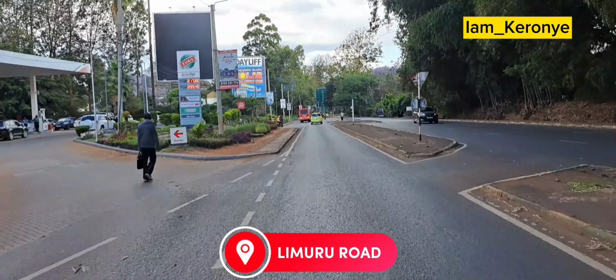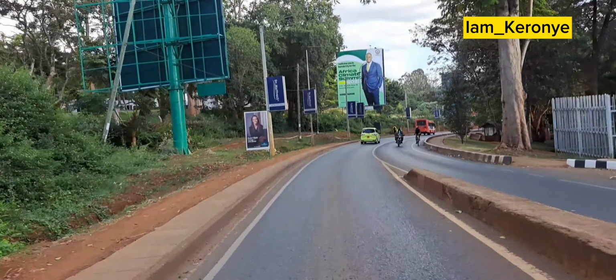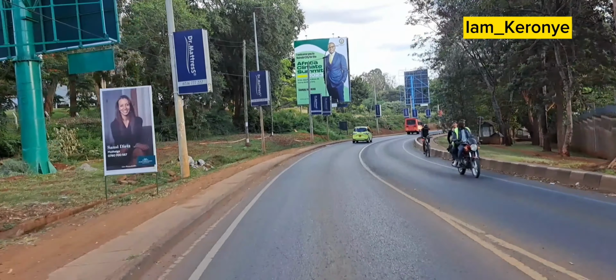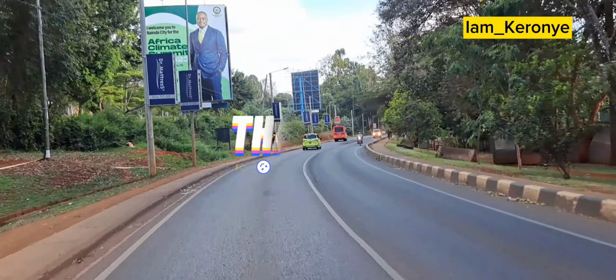Just ahead of me, guys, you can just see so many trees, and you wonder what. This road is covered by many trees. No, guys, this place, it got the biggest forest here in Nairobi, the Karura Forest, guys, is just ahead of us.